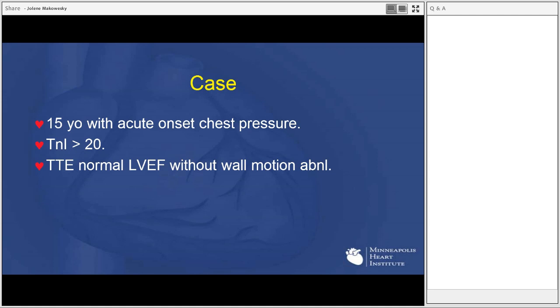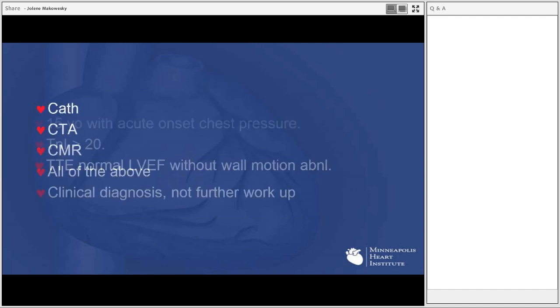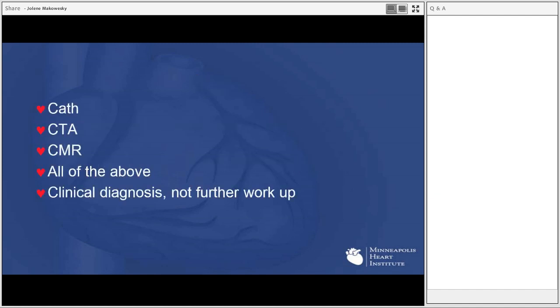All right, so I'm going to switch gears here, and we're going to talk about T2 mapping. This is a 15-year-old kid who came in with acute chest pressure, troponins over 20. He had an echo done at Children's, normal EF, no wall motion abnormality. And I think the differential diagnosis is probably relatively short in everybody's mind.